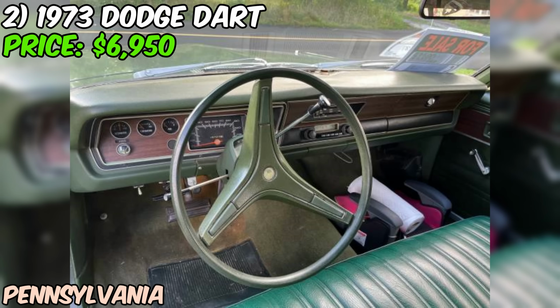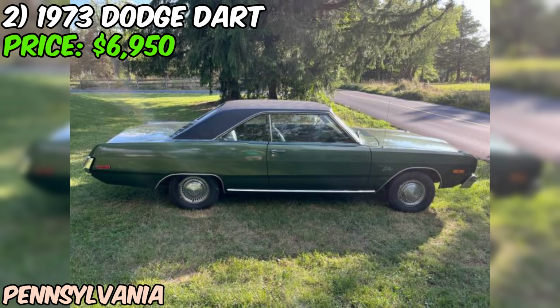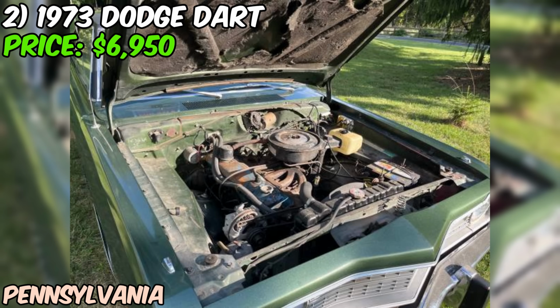It's not perfect, but it's honest. And at $6,950, it could be a great starting point for your next project or a fun daily driver with some vintage flair. What do you think? Ready to take this green machine for a spin?